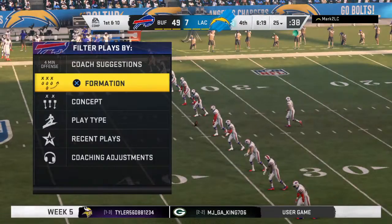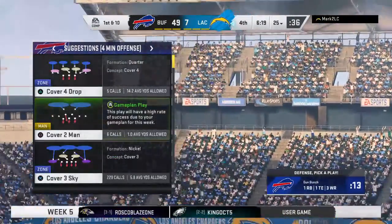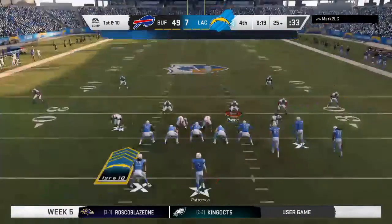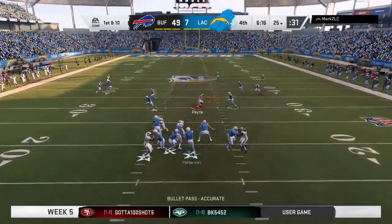At their own 25-yard line. The Charger drive about to get going. They're sort of seeing themselves spiral out of control. Let's see if they can get things back on track.